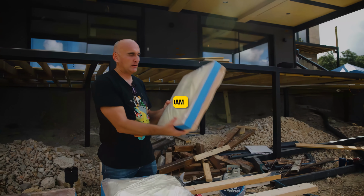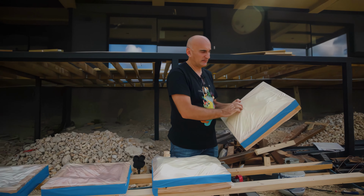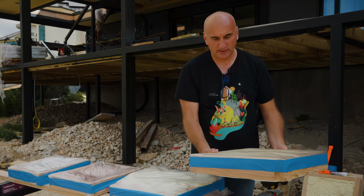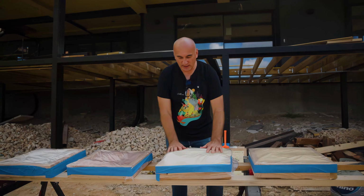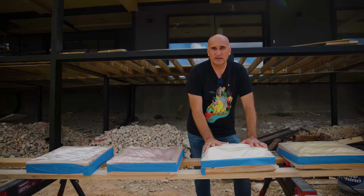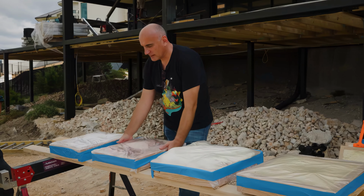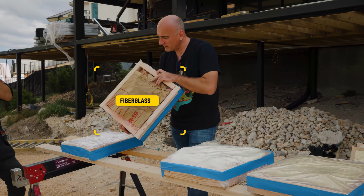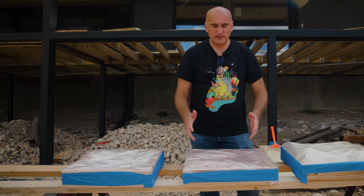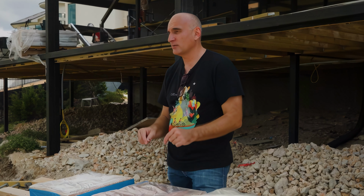The first is closed cell foam. This is a fairly dense closed material that is considered the most reliable, but we will see if it is truly reliable. The second is open cell foam. This insulation is used most often in Texas because it offers a good balance of price and quality. Next is the standard fiberglass insulation, which is used in interior walls, but very often people also install it in exterior walls, and we need to see how it performs in exterior walls.